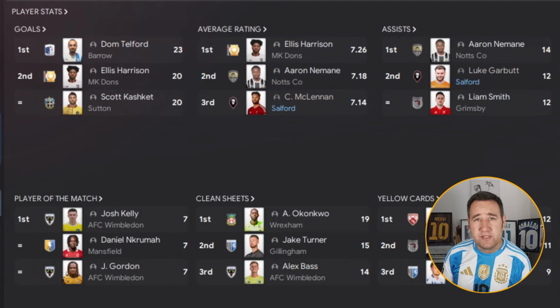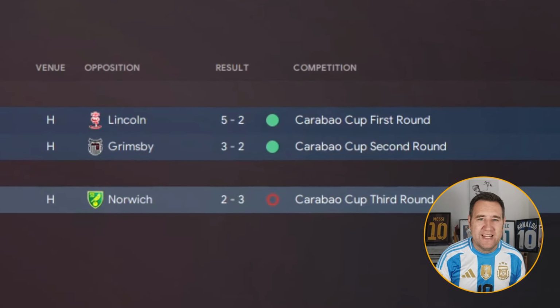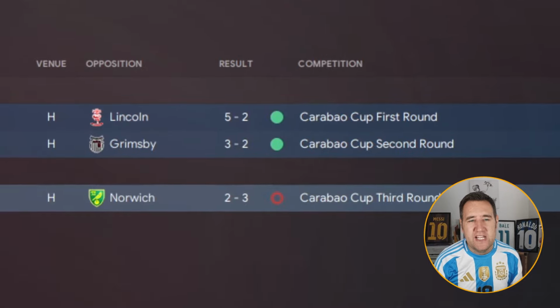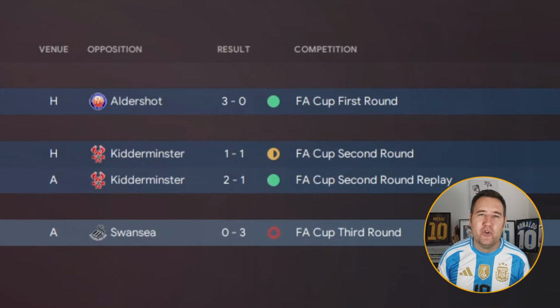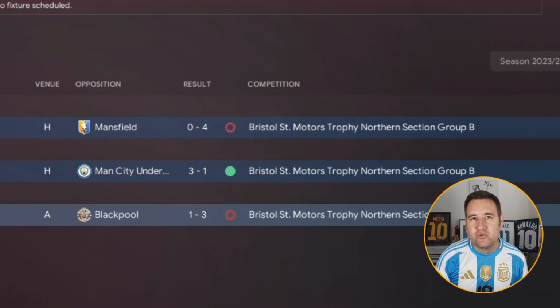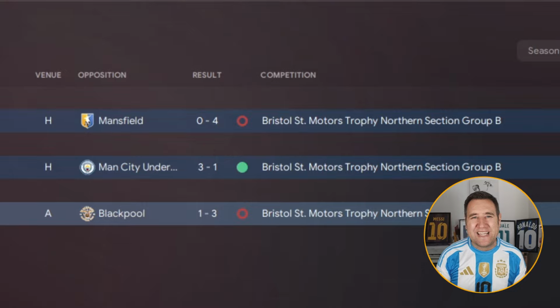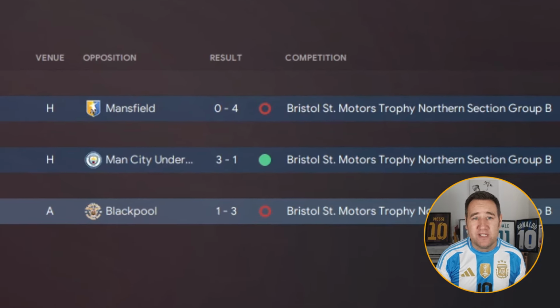Let's check out the cups. Starting with the Carabao Cup, where we beat Lincoln, Grimsby, and then it's Norwich in the third round. And this was very close, but we lost it 3-2. And in the FA Cup, we got knocked out in the third round here against Swansea 3-0. And in the Bristol Street Motors Trophy, we failed to get out of our group stages, but we did beat Man City under 21s 3-1.